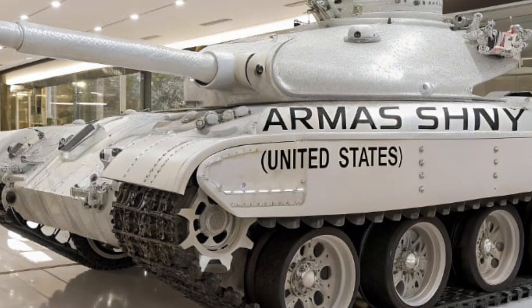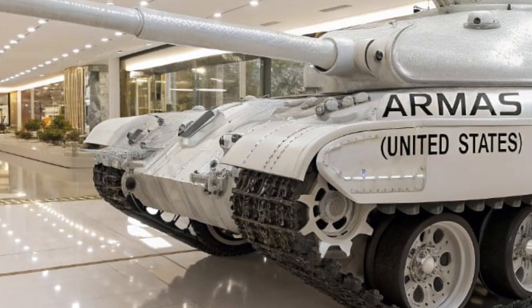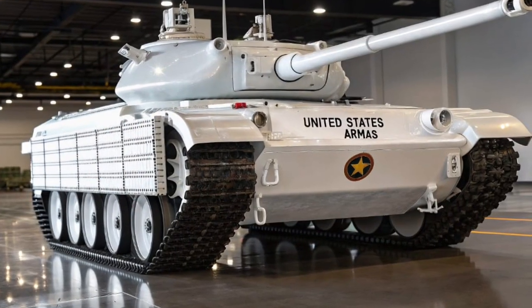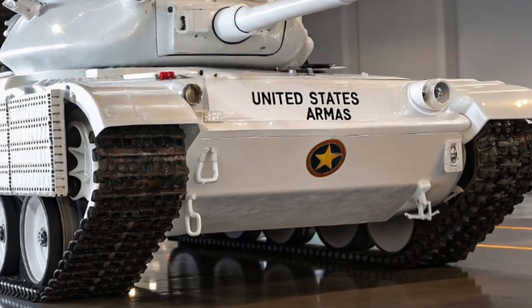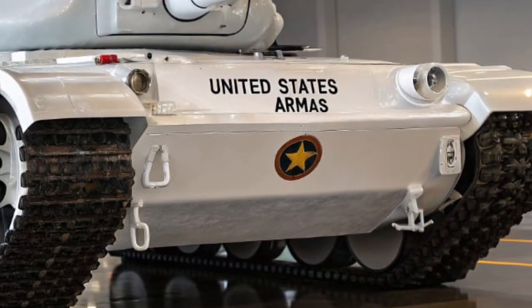Fast forward to 2025, and what we have is an unlikely hybrid, a Cold War tank reborn through advanced American military engineering and modernization programs, primarily for training, experimentation, and strategic reserve forces. This isn't just an upgrade. It's a full resurrection. Old steel, new soul.